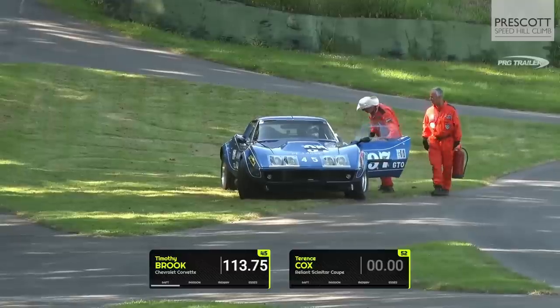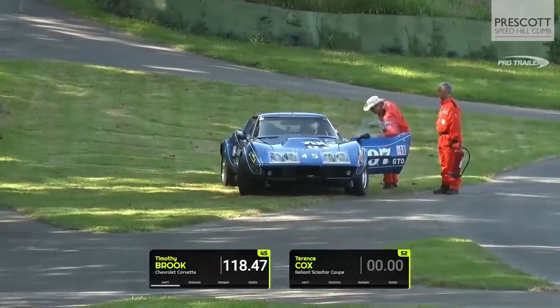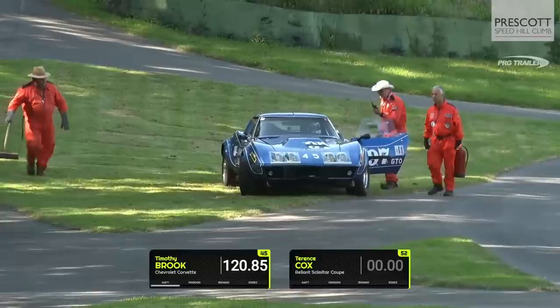Well, the marshal's looking at something on the back corner of the car at the moment.